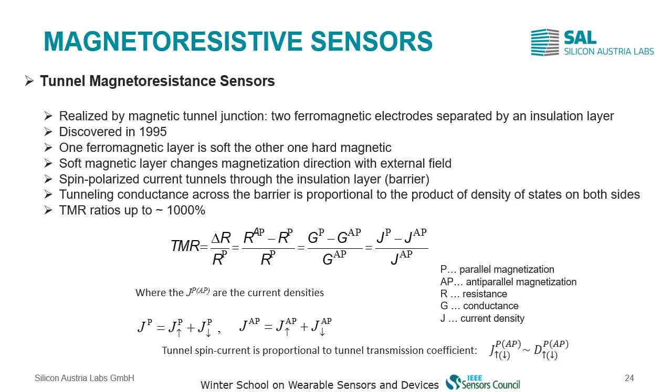And of course, this can also be expressed by the conductances or the current densities. As before, we have now two current densities that need to be considered, as given by Mott's current model, where we take into account the upspins and downspins current densities separately.